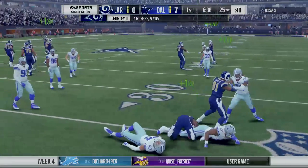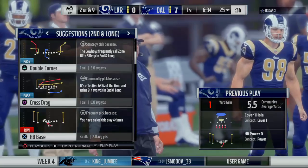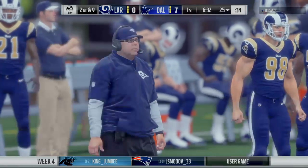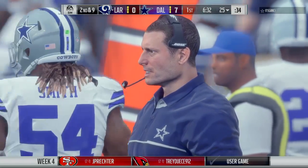Still want to attack. We'll see how they attack him here. Takes it to the 26, just a 1-yard gain. We haven't seen much from him running the football here in this first quarter. No, you're right about that. We haven't seen much of him at all so far.